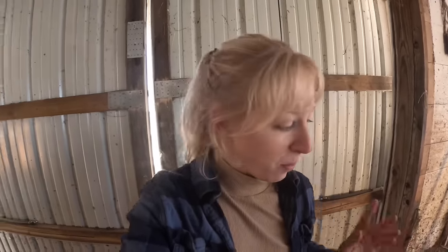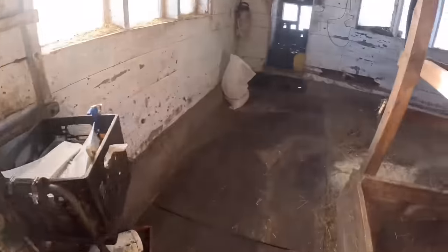So the barn cleaner chain has been working amazing, with the exception of last night. Last night was awful. What happened was it didn't fall off or anything. Well, it did kind of fall off, but that wasn't really the whole problem. I'll take you guys in and show you what happened. Neil said it was a nightmare.